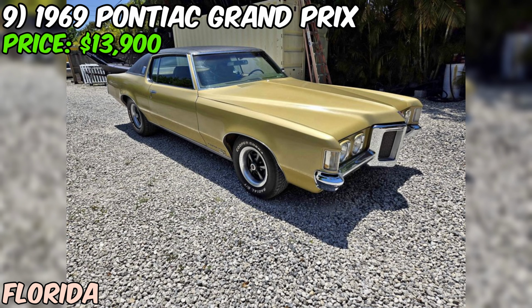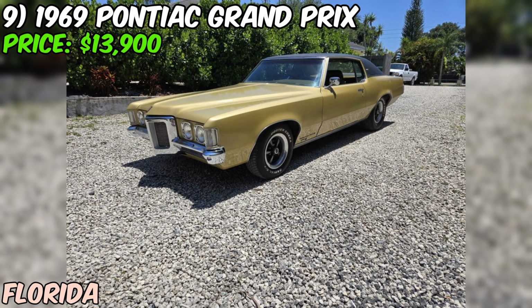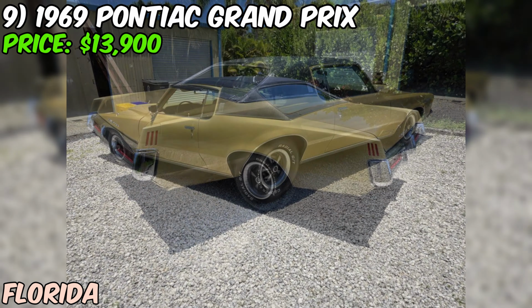We're taking a closer look at a 1969 Pontiac Grand Prix, and I want to give you my honest and sincere thoughts about this classic beauty. First things first, let's talk about the price. The seller is asking $13,900 for this vintage ride, which is a fair price for a car of this caliber, especially considering the work that's been done to it. Now, let's dive into the details.